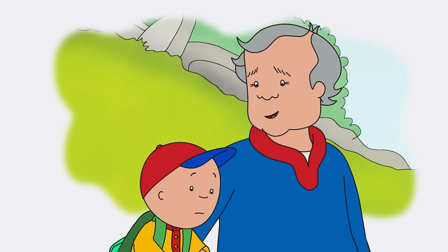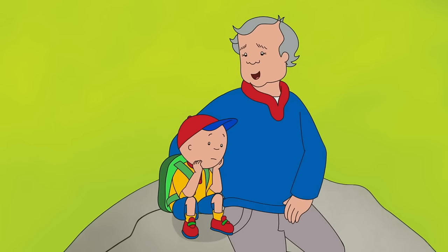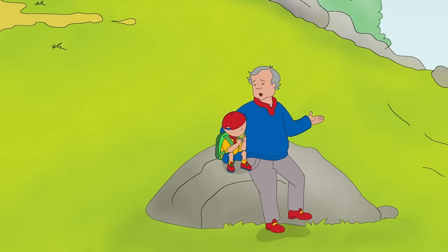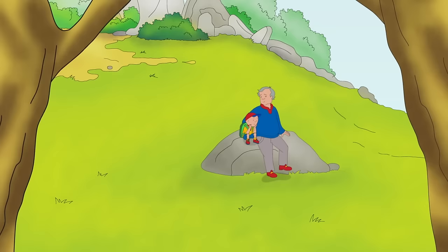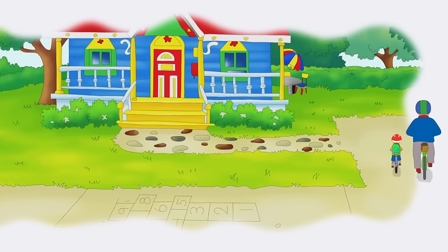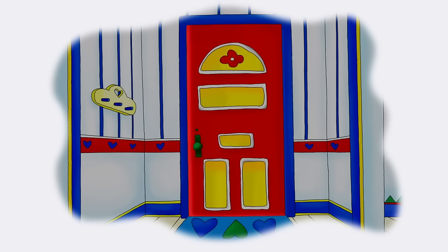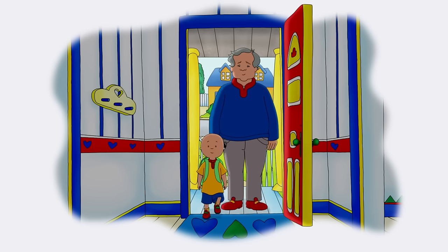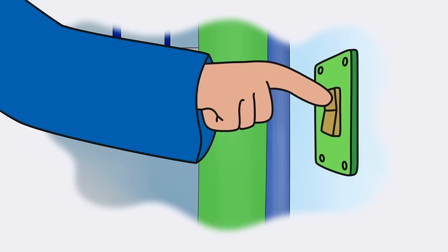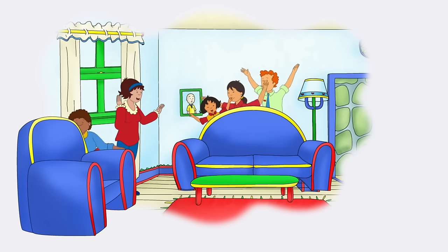Caillou, you've already given me a terrific gift. I got to spend all afternoon with my grandson. What more could I ask for? That's funny. Why are the lights off? Surprise!